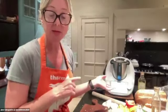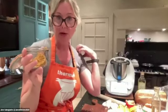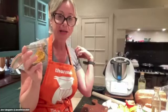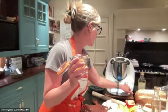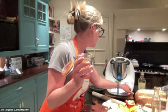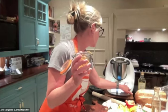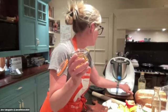We were making the spice mix first up, which I've done. Again, I love the Thermomix. You can add all your spices. We roasted them and then blended them just before we came in. So it's turmeric, cloves, fennel seeds, mustard seeds, cumin seeds, coriander seeds, ground ginger, peppercorns, cardamom pods, curry leaves, cinnamon stick, red chili. We roasted those for 5 minutes and then we blended them.